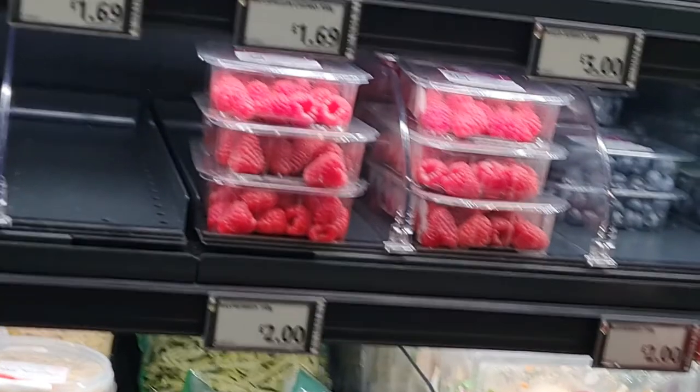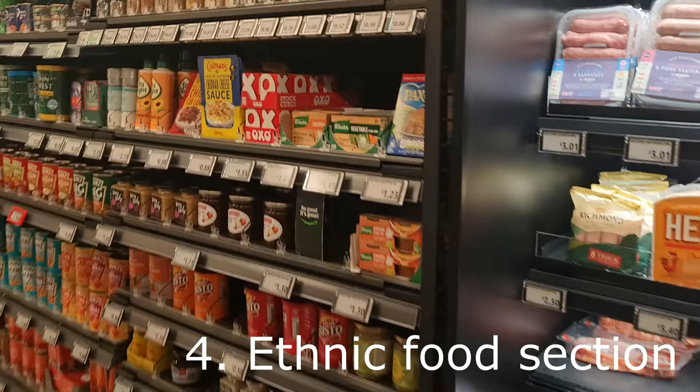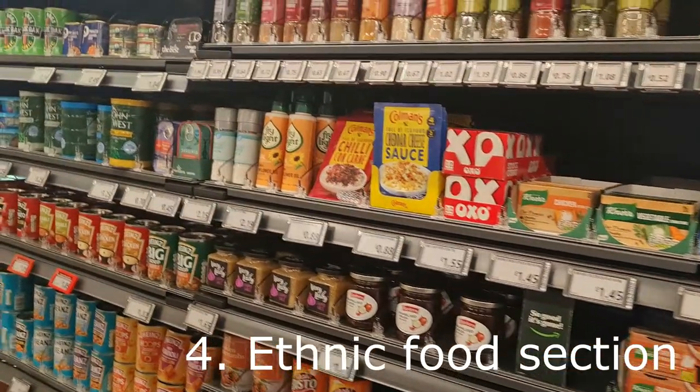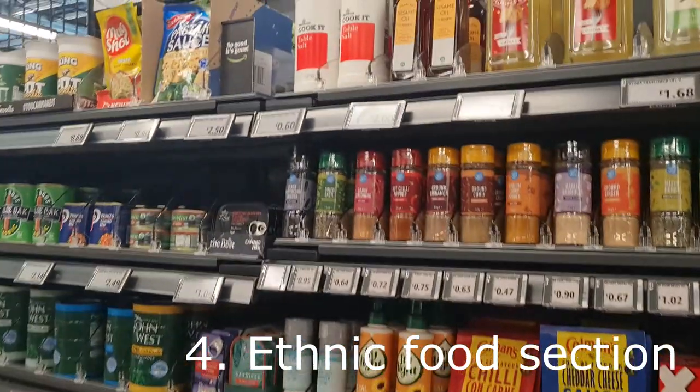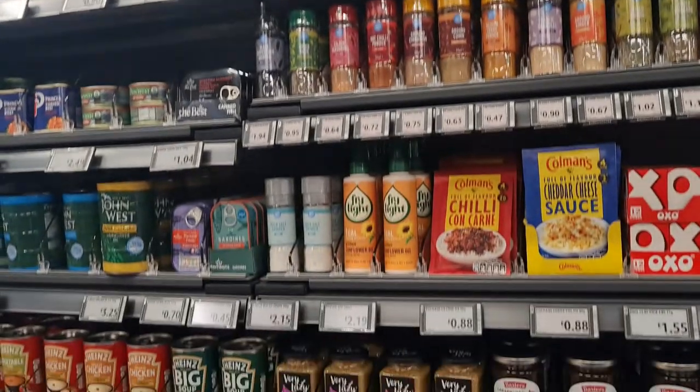And because the store is so small, obviously the selections are going to be small as well. But I was happy to see that they had an ethnic food aisle, if I want to call it that, or a section. So there were some Caribbean foods and some Asian foods and so on that you could get. But of course, as I said, the selection is going to be pretty limited.